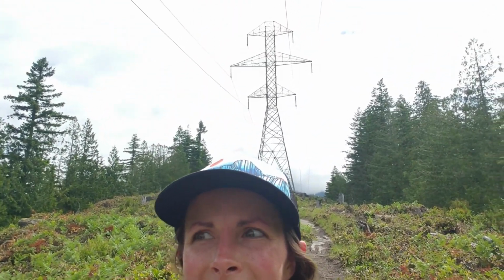Hiking under power lines at the summit was a little bit off-putting, but ultimately the views were worth it. Minus the power line, of course. It is interesting hearing it, though. I feel like if I stand under it for too long, I'm going to get cancer or something. I don't know if that's true though.